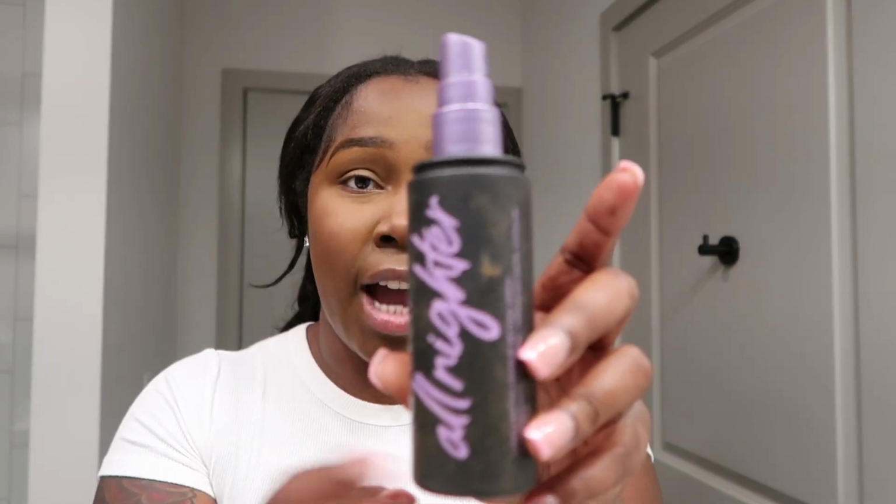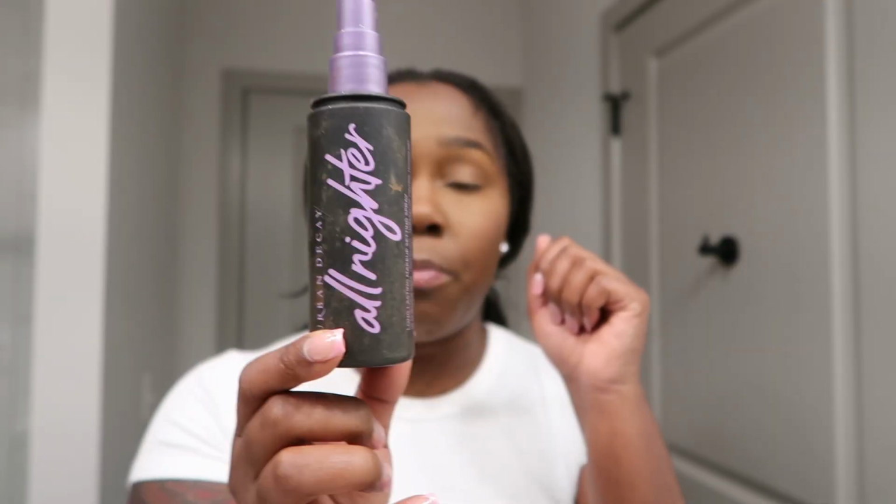This step right here, I feel like literally ties everything together. You need this setting spray. I have the Urban Decay All Nighter setting spray. This is my favorite setting spray that I own. I have a Morphe one too, but I always grab this one. When I spray this on my face, baby, when I tell you my face looks good, because it already looks good right now, but I do feel like it looks dusty. This just ties everything together.